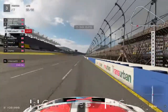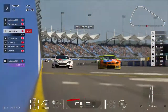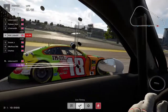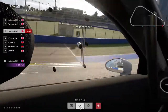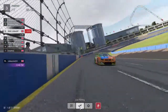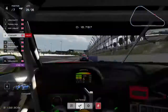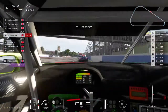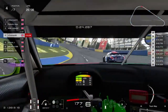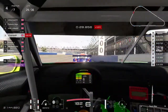Up into the battle for third. So Chris has caught and passed Harry, but these two are now alongside each other. Let's go on board. There we can see Harry going down the inside. Chris brakes late, so Chris is quick through that first corner. Unless Harry's just thinking, right, I'm just going to sit behind and let you pull me along. So they're doing 43.7 there.